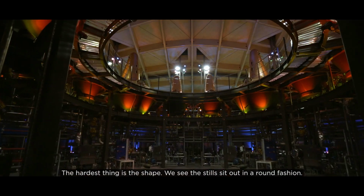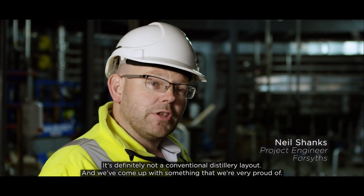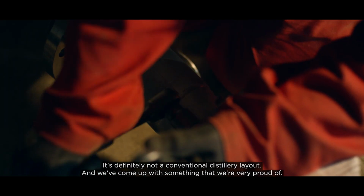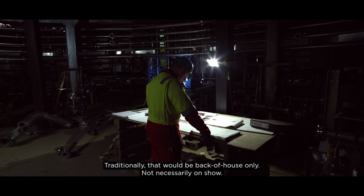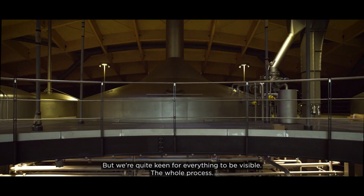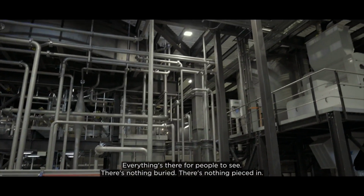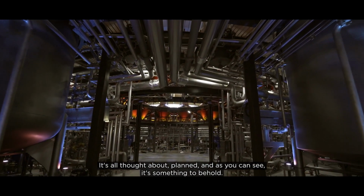The hardest thing is the shape. We see the stills set out in the round fashion. It's definitely not a conventional distillery layout, and we've come up with something that we're very proud of. Traditionally, that would be back of house and not necessarily on show, but we're quite keen for everything to be visible, the whole process. Everything's there for people to see. There's nothing buried, there's nothing pieced in. It's all thought about, planned, and as you can see, it's something to behold.